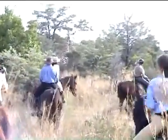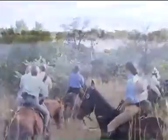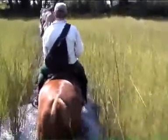From Kujwana, a full day's ride takes you to either Mokolwane or Kiri fly camp. Set in the heart of big game country, the fly camps enable you to explore the 3 main river systems of the area, as well as experiencing a true diversity of habitat.